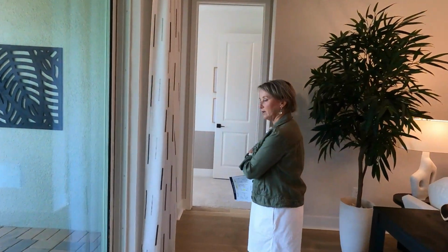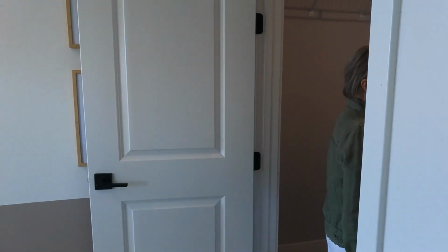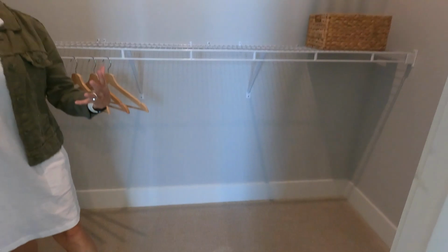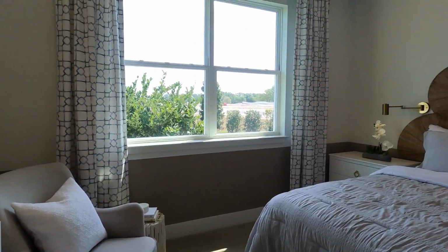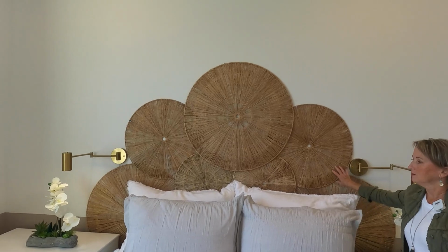Then we're walking, we still have another secondary bedroom to find. So we're in another ensuite, really great closet. Again, if you have a senior family member living with you, this would give them a lot of space for their things. Beautiful bedroom. Again, cool touch with paint. Simple headboard. Look what they've done. Well, that's really clever. Yep.